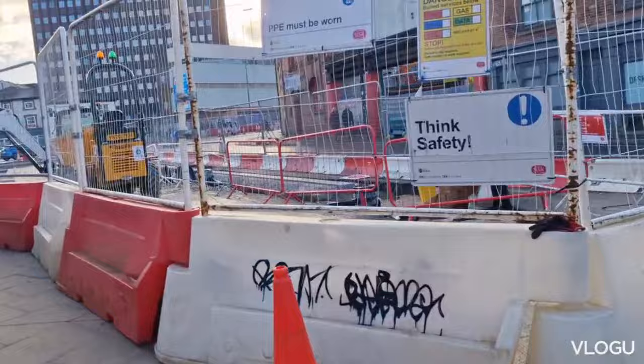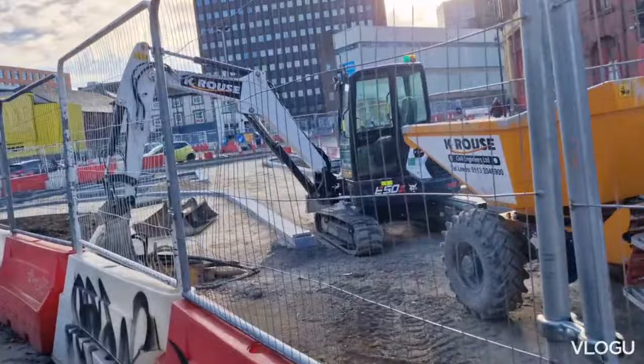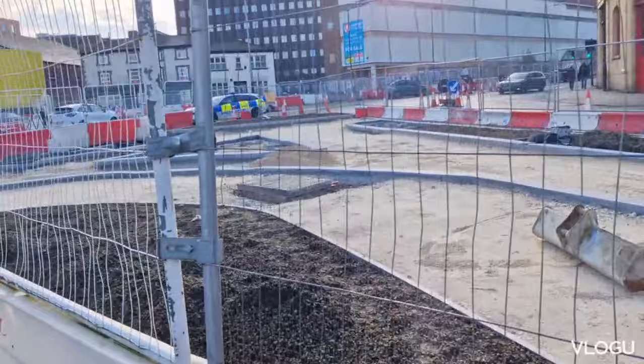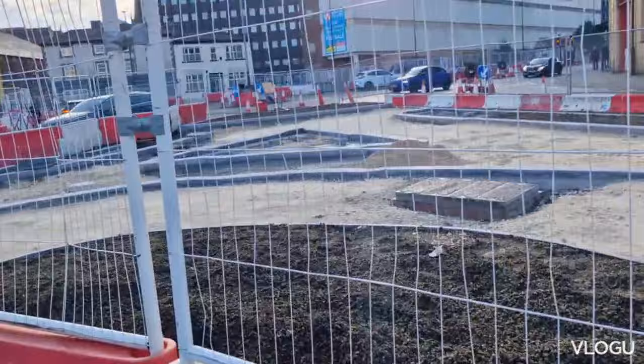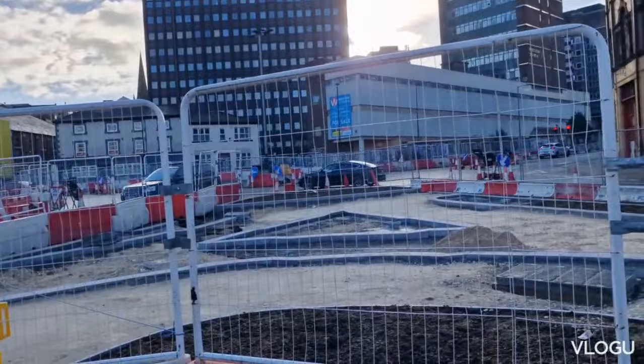This is what they're going to do, dig the old road up. They just found old tram tracks before. So this is it, everyone. This is where they meet up, a little roundabout, and all the cyclists and the pedestrian area will be curved. So that's where they ended.